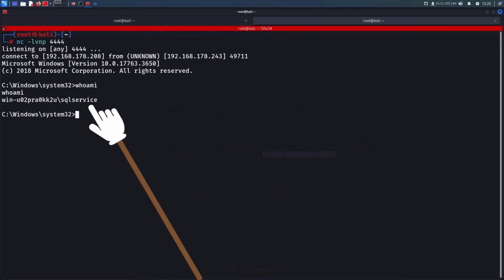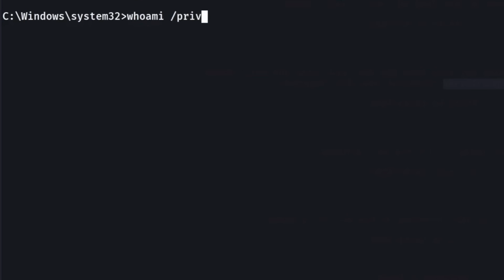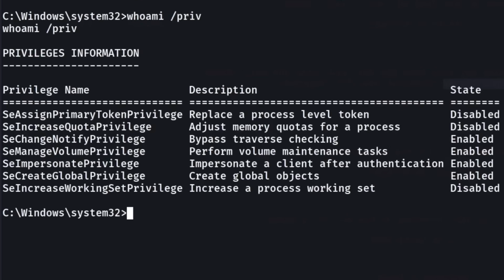Service accounts are known for having misconfigured permissions and privileges on Windows servers, often allowing for easy privilege escalation. To check our privileges, we can simply run whoami /priv and read the result. So this is a pretty interesting result. As you can see over here, we have a very special privilege enabled called SeImpersonatePrivilege, which allows us to impersonate other users on our local system.